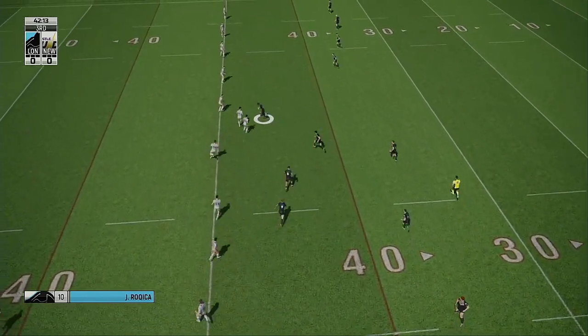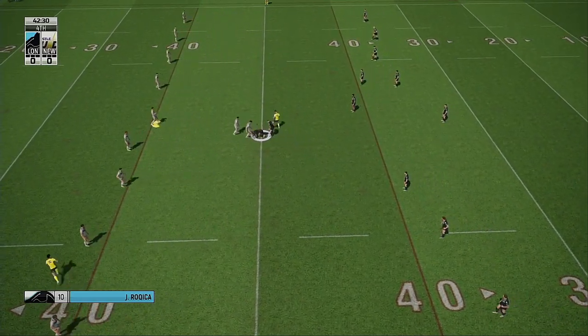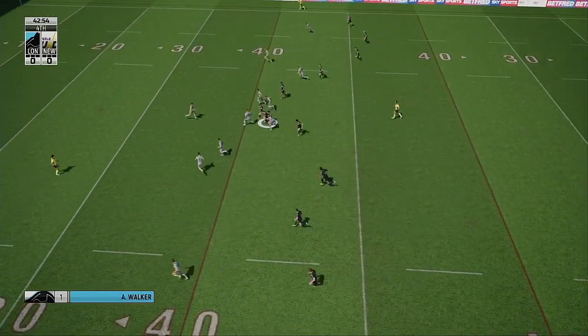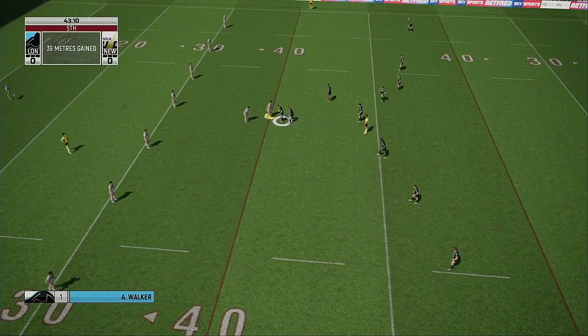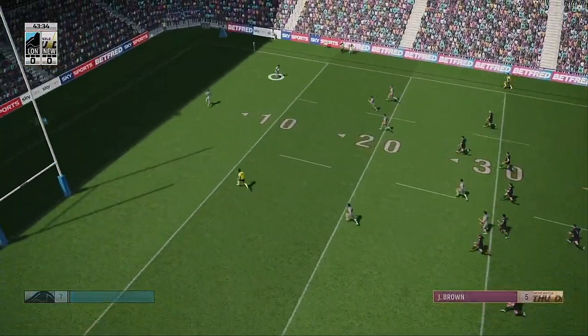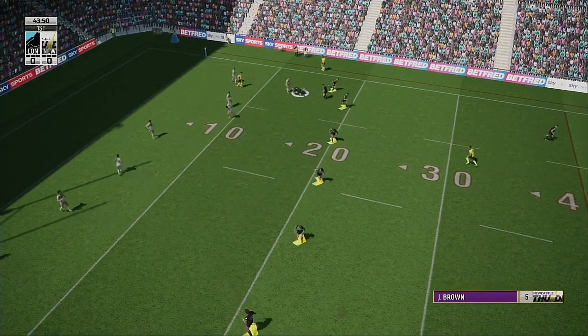Pointer. Still a couple of tackles left here. Samet. Nice step. Good tackle. Fifth tackle. Let's see what they can come up with. Martel with a punt. Nice defense there.